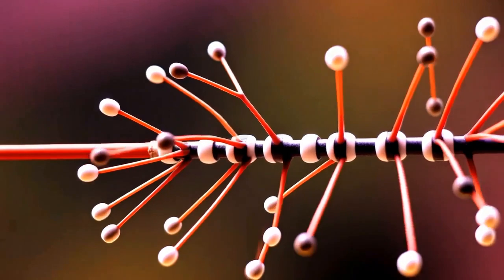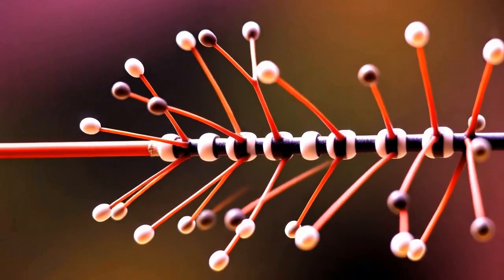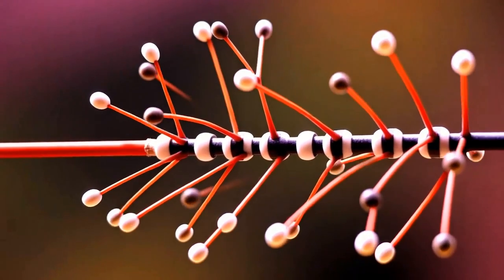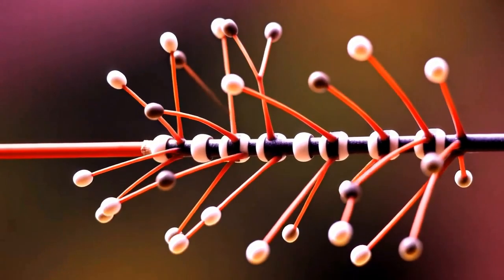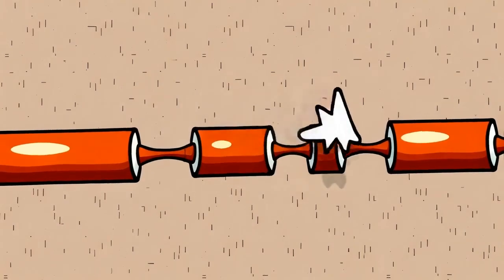Picture the axon as a long cable. In many neurons, it's wrapped with insulating segments called myelin. These insulating pieces help the signal travel faster and with less energy. Between the myelin segments are tiny gaps called nodes.